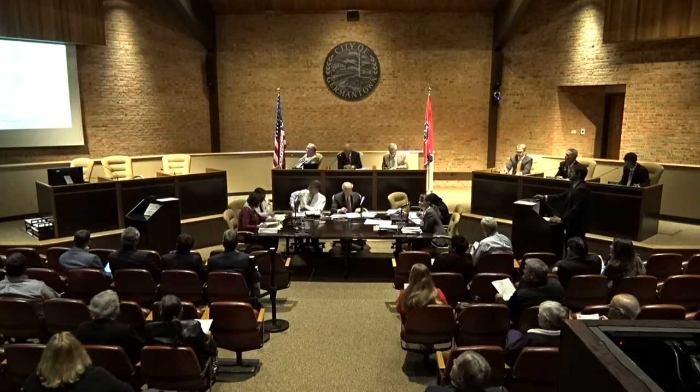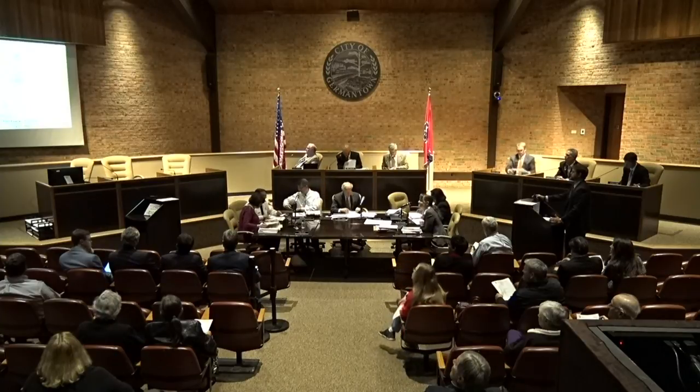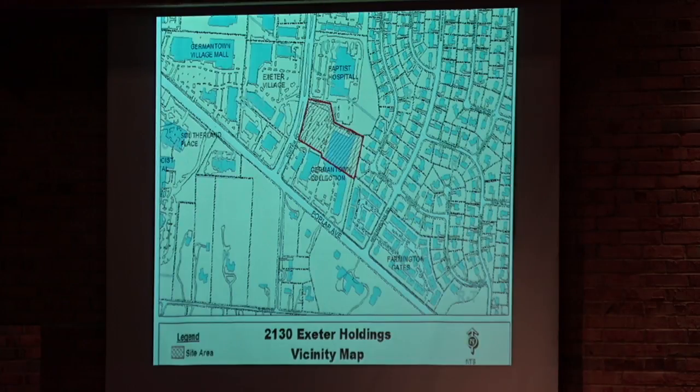As you can see from the map, this is in the Central Business District as part of the Germantown Collection Shopping Center on the north side of Poplar and east side of Exeter Road. Just within our central business district. This area was part of the central business district smart growth small area plan in 2007 and zoned T5 in 2008 as part of the city's first smart code application.